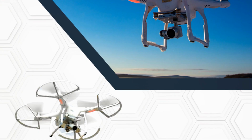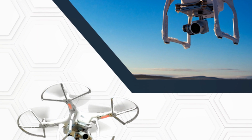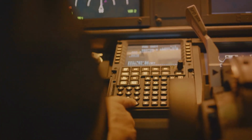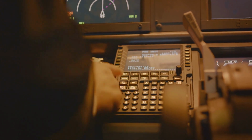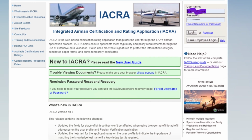Step 5. Complete FAA Form 8710-13. After passing the test, you'll need to fill out this form for a remote pilot certificate with a small UAS rating. This can be done online through the FAA's IACRA system.